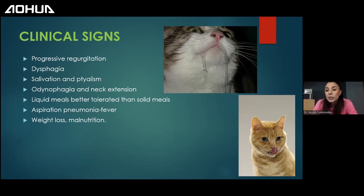Dysphagia, especially in the first stages of esophagitis, we might have odynophagia, which means that we have a lot of pain during swallowing, and extension of the neck. I've also told in a lot of webinars that a cat that's extending the neck like this and doing ptyalism all the time is highly suspicious of esophagitis and triaditis as well, of a gastrointestinal problem, of a gastrointestinal disease.